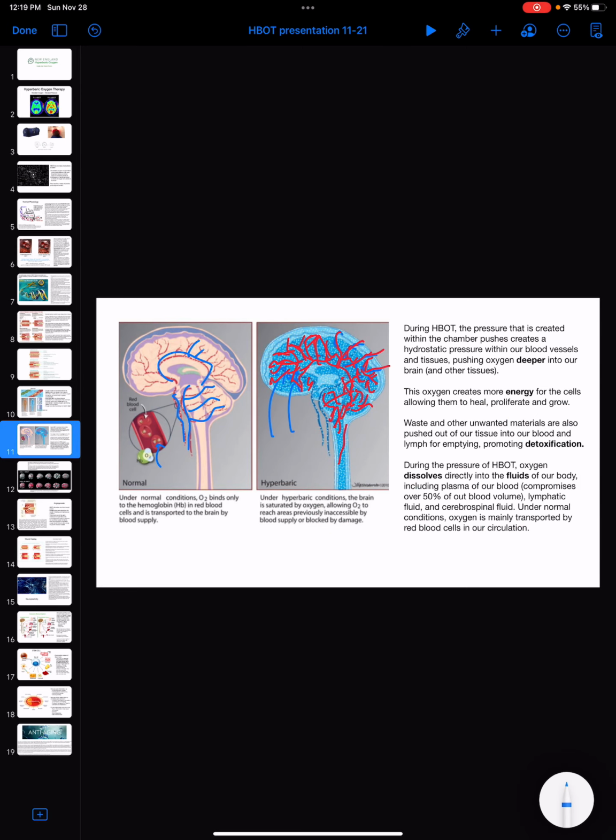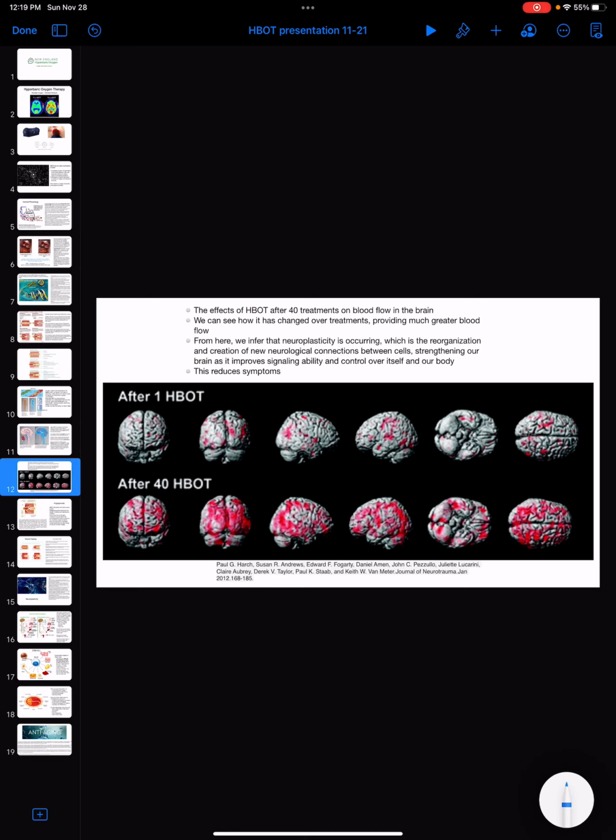And that's a little bit in the brain we talked about. Here's a cool thing that shows the difference in metabolism and circulation after 40 hyperbaric treatments. And this is just brain changes that are occurring, right? This is oxygen to the brain. These are changes in metabolism that are occurring in the brain, which is the brain healing.